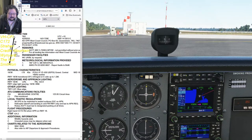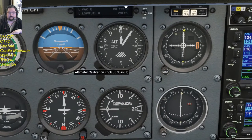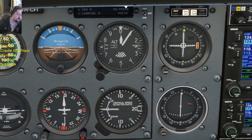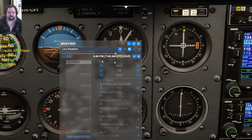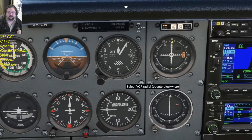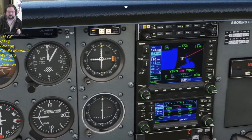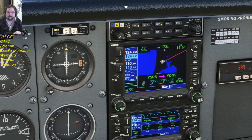Meta has been checked, it'll be the same for down in Queenstown, it's only like 12 miles away. QNH 1027. Or press B. Weather is live, yeah. Making it daytime so we don't run into issues. Six degrees, and I'm happy with that.